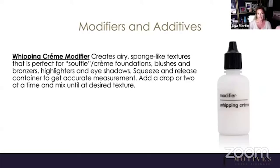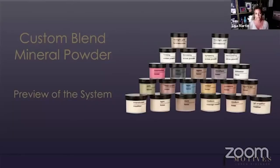Another one of my favorite additives is this whipping cream. You add just a couple drops and it changes the entire texture. It adds a lot of air. It makes it sort of fluffy, like whipped. Obviously it's whipping cream. Anyway, I love this additive. It's just a preference. So if people prefer more of that whipped creamy texture versus the liquid texture, this would do that for you.